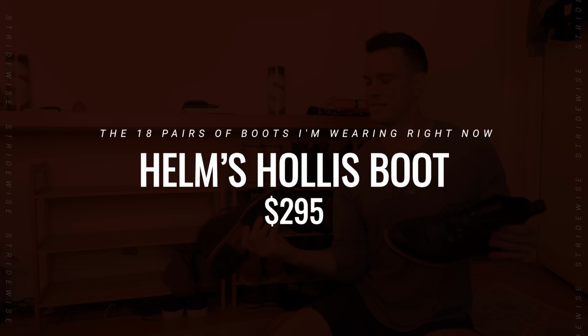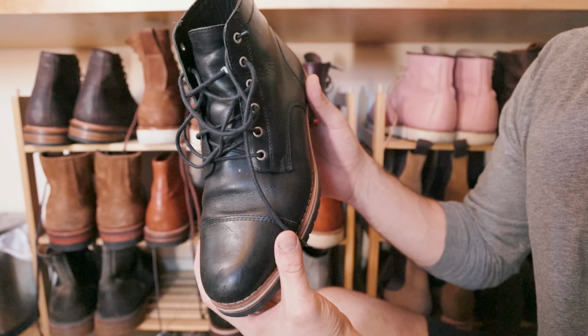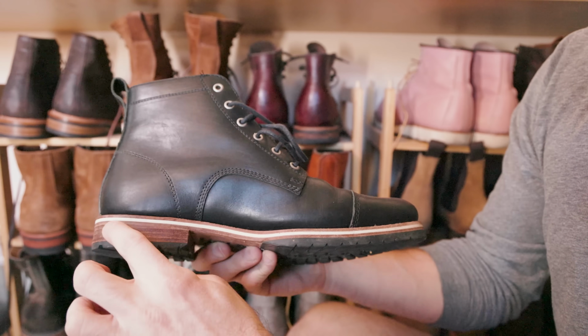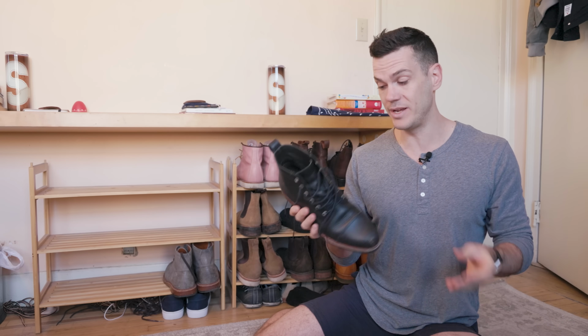After that, this is Helm boots. Helm is an interesting outfit because they do Blake Rapid construction, so it's more lightweight than a Goodyear welted boot, but more water resistant than a Blake stitch boot. I think it's kind of cool. So they're pretty lightweight boots. I like the white stripe in the midsole as well. A lot of people hate it, but it's very definitive of the brand. I've been wearing these for a bit, about to film the review this weekend actually.